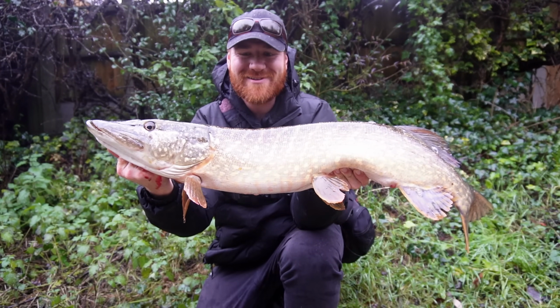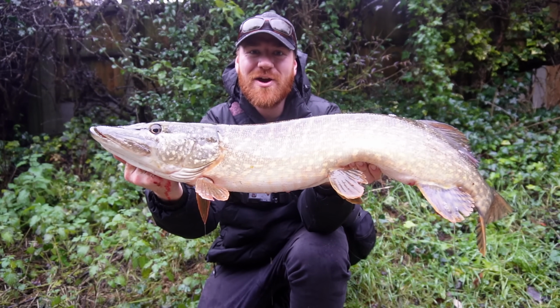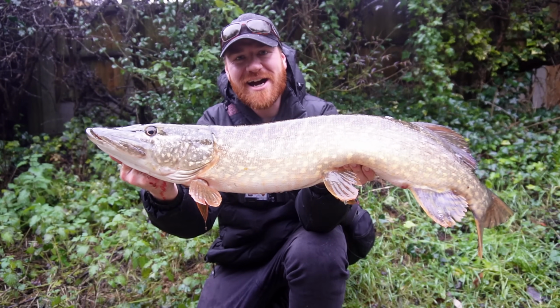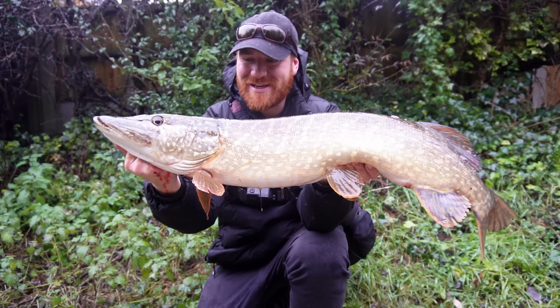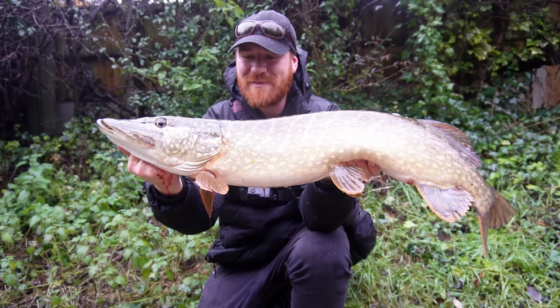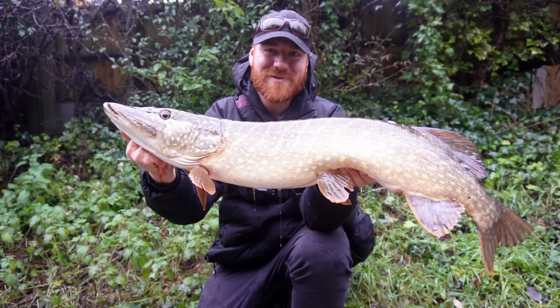14 pound 12 ounce. Absolutely fantastic. And that is exactly what we wanted to catch today. A nice big urban canal pike on big swim baits. It was caught on the 25 centimetre Mc Pike. 14 pound 12 ounce. Real nice fish.